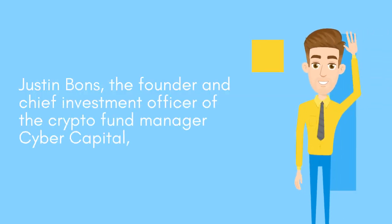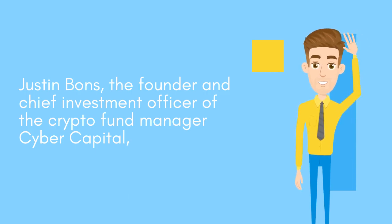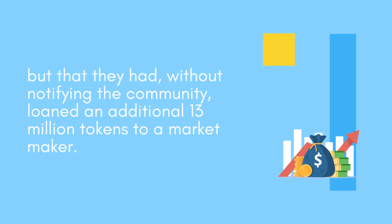Justin Bons, the founder and chief investment officer of the crypto fund manager Cyber Capital, made a series of tweets calling out Solana and what he believed to be a long series of lies, fraud and deception by SOL. In the tweets, he claimed that Solana's team initially stated that SOL's circulating supply was just 8.2 million tokens, but that they had, without notifying the community, loaned an additional 13 million tokens to a market maker.